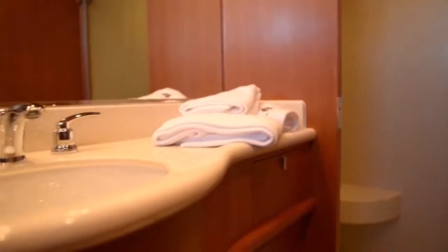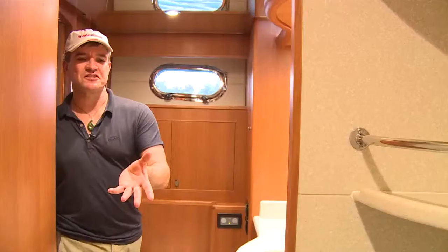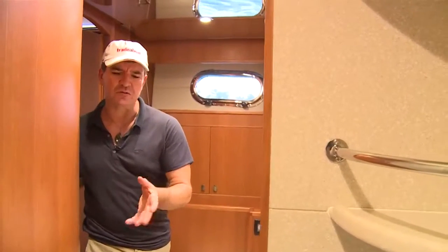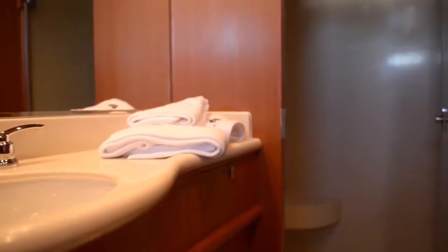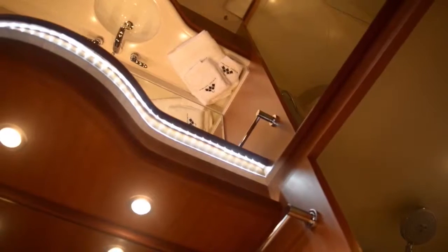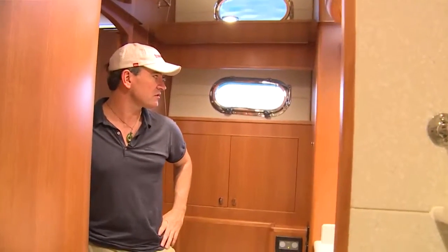Now, as we expect, just the beautiful quality ensuite. Very spacious, beautiful wood paneling on the sides here, great tap fittings. Even a step up again in the shower. Massive shower, really big. Nice seat in there. Very, very comfortable space, beautifully lit. Great little backlighting around the ceiling mirrors. Just a beautiful space. Very, very nice.